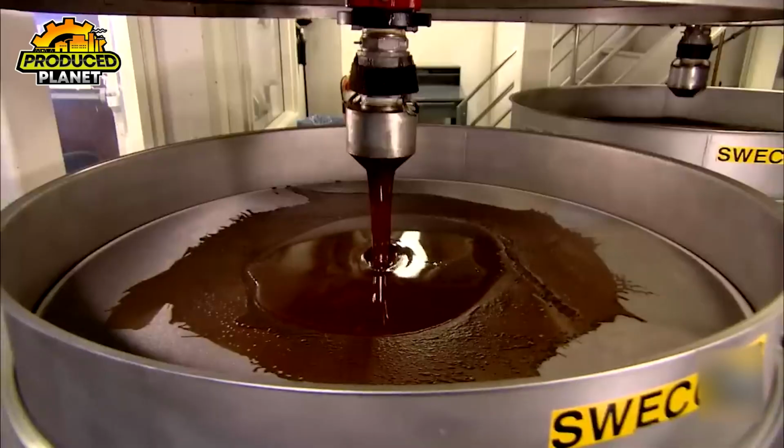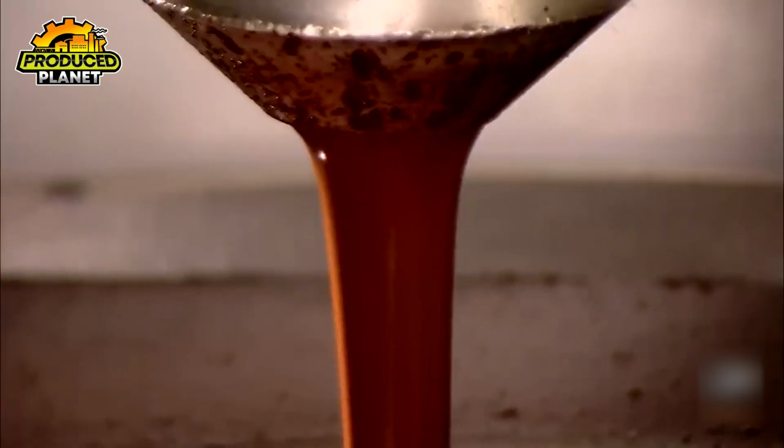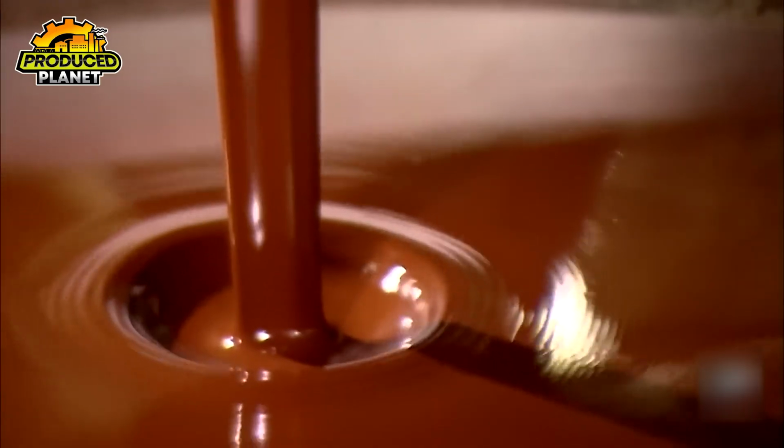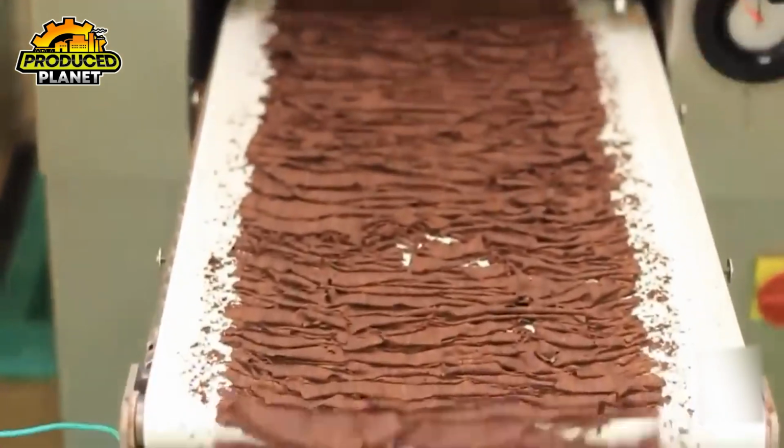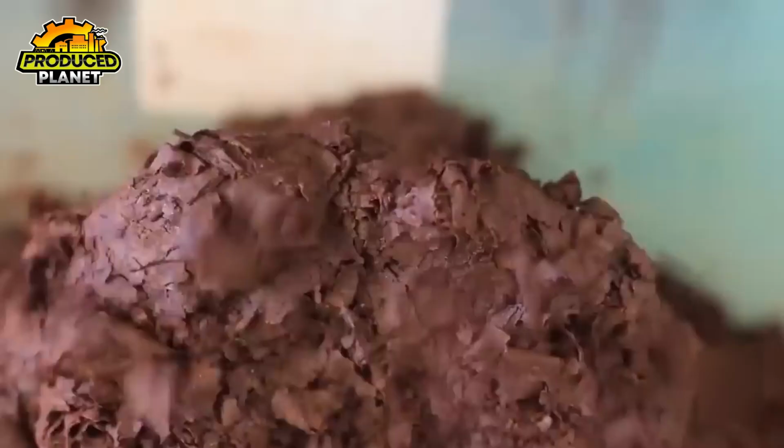This process releases the natural fats, or cocoa butter, within the nibs, transforming them into a smooth liquid. Cocoa mass serves as the base for all Cadbury chocolate products. At this stage, the chocolate begins to take on its signature richness and texture. The cocoa mass is then divided for further processing.